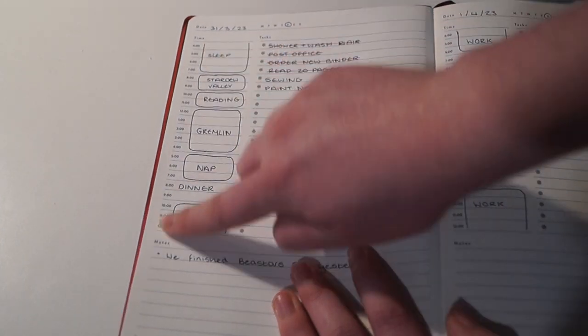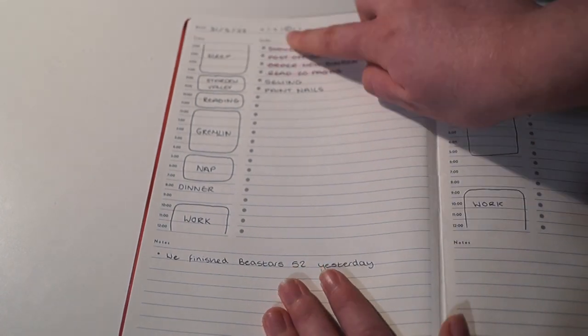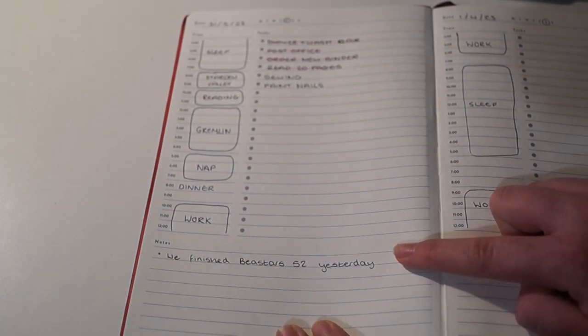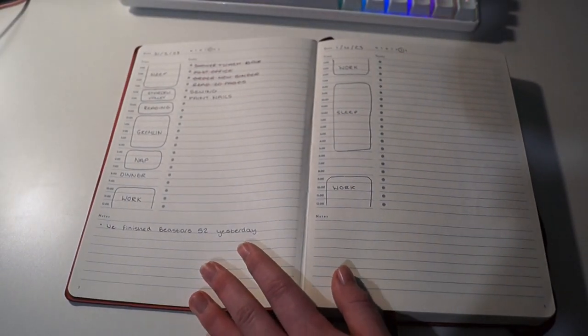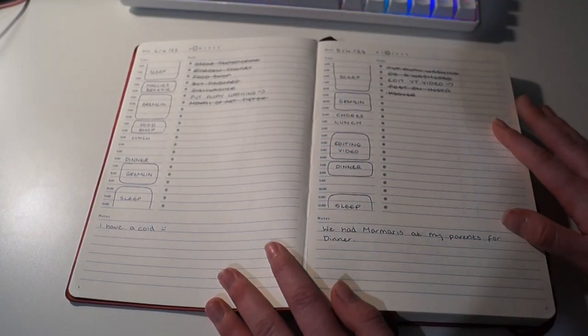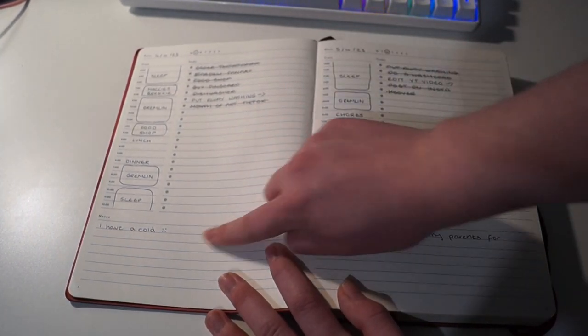It starts at 4 a.m., so I don't really mind that, that's fine. It then has a task section and then notes at the bottom. So on this day, we finished Beastars season 2, so I just noted that down. In these pages, I'm still kind of trying to work out how I want to use it. But I gradually got to this point where I really worked it out and I like it.